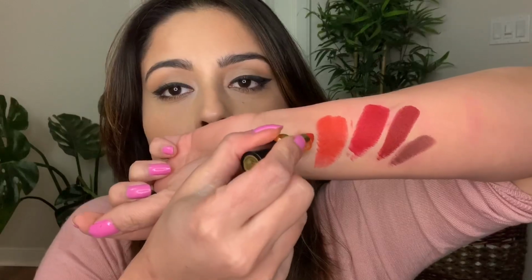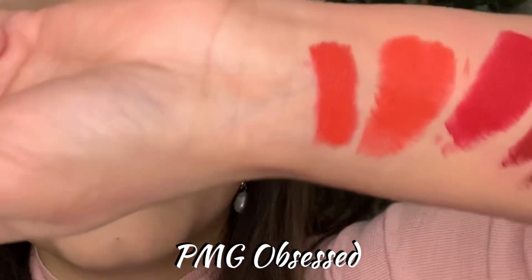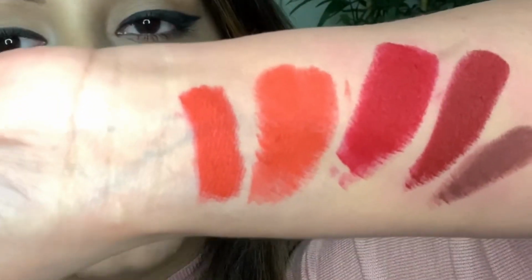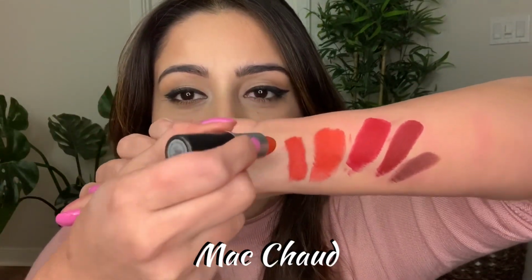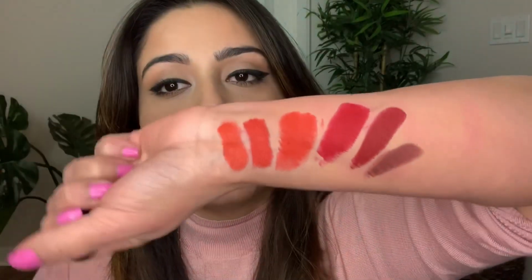Now a few comparable shades that I have with Velvet Morning. This is this Pat McGrath Obsessed shade, and this is how it compares. So it's certainly much deeper and slightly more red compared to Velvet Morning. Another comparable shade is the MAC Chaud shade, C-H-A-U-D. I don't know how to pronounce it. So that's how it compares.